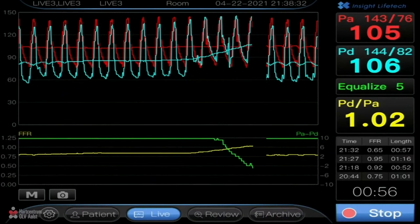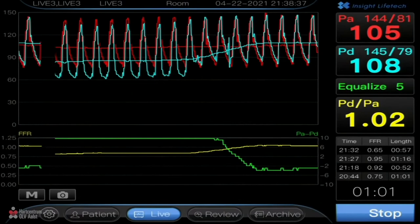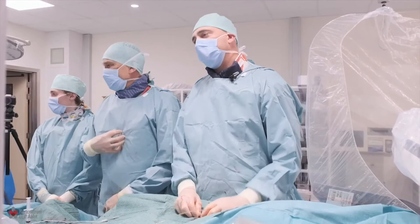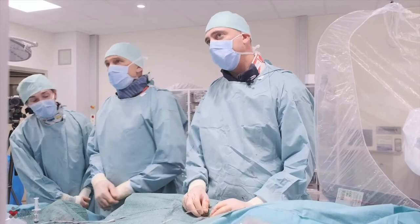Okay. Wait a minute. Okay. Now you can stop. Perfect. Okay. Now my interpretation is that the bulk of the gradient is in the LAD. The bulk of the gradient is within the proximal LAD.